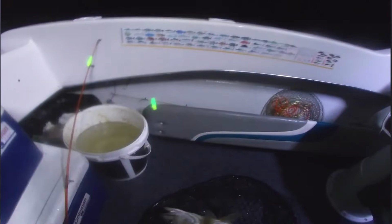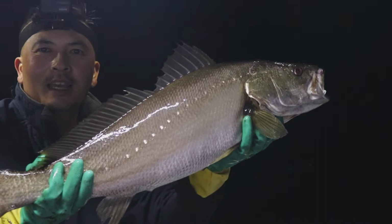Let's give you a measure. If you hit 70, you're a keeper. Where does 70 go? Yep. A 70 centimeter Dewey. And that's our catch and cook.